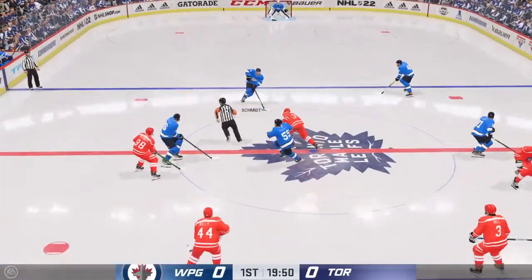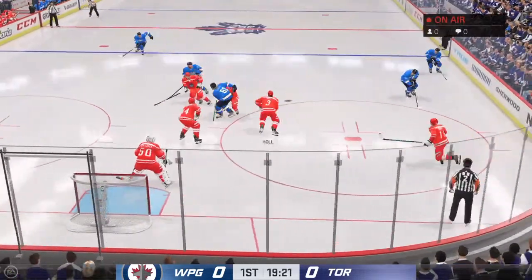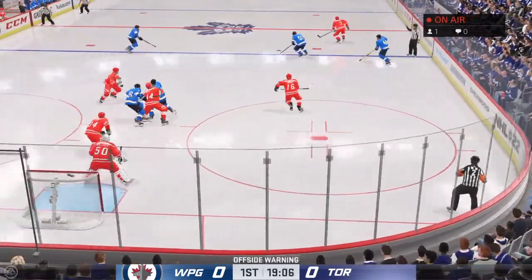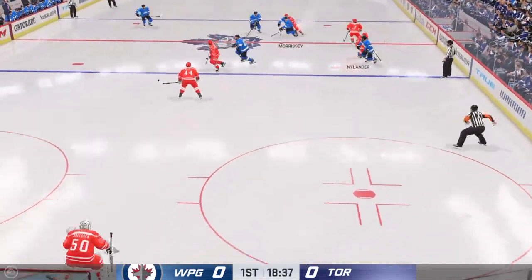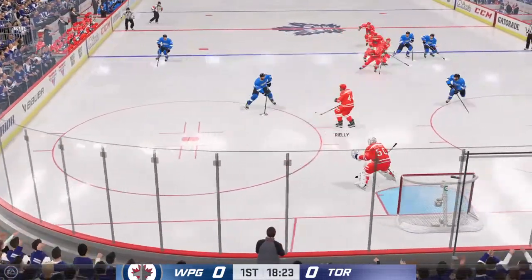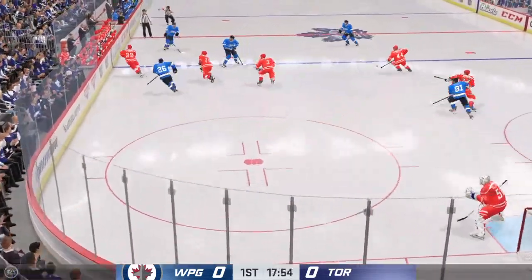One back by the Jets. They control with Schmidt, played ahead to Connor on the right. Here's Kyle Connor to the net. Spins, tries to drop that back. Hall tried to poke it on further. Scheifele gets it back for Winnipeg, to Morrissey, back ahead to Wheeler. In he comes, 2-on-1, a shot. Källgren steers it away.